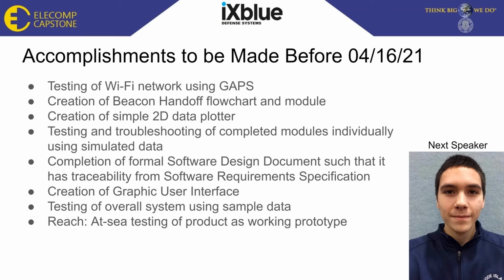Before May, we'll have to test the local network using the actual GAPS, as I mentioned. Additionally, we need to code a beacon handoff module, as well as improve the plotting of our data to reflect valid and invalid designations. There's much documentation left to be done, as a set of deliverables for iXblue, and this includes a thorough software design specification document.